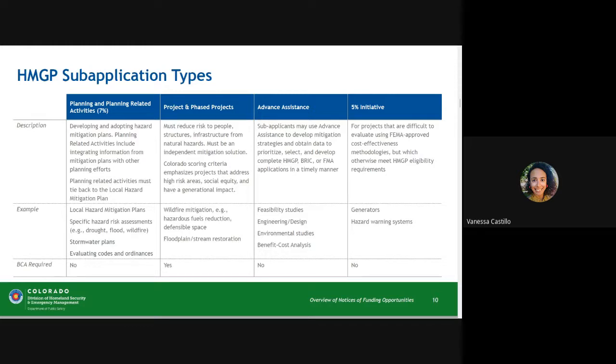Finally, the 5% initiative projects are projects that are difficult to evaluate using a BCA, but that offer risk reduction to the community, such as hazard warning systems, which are a great example. These projects do not require a BCA, but the sub-applicant must provide a narrative explaining how the project is effective at reducing risk to the benefiting community.